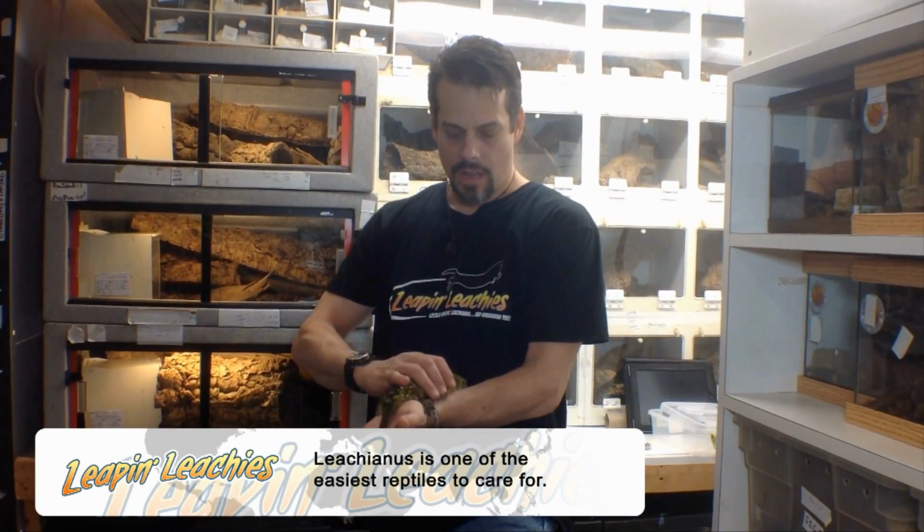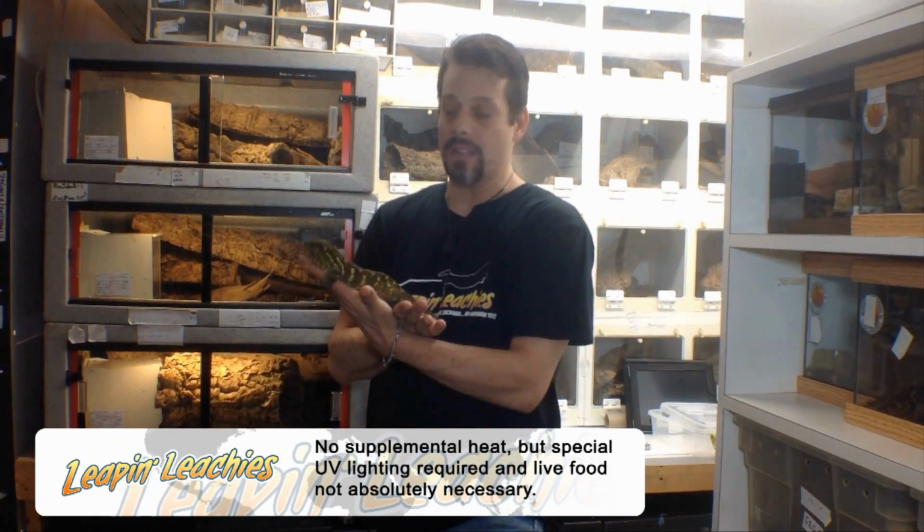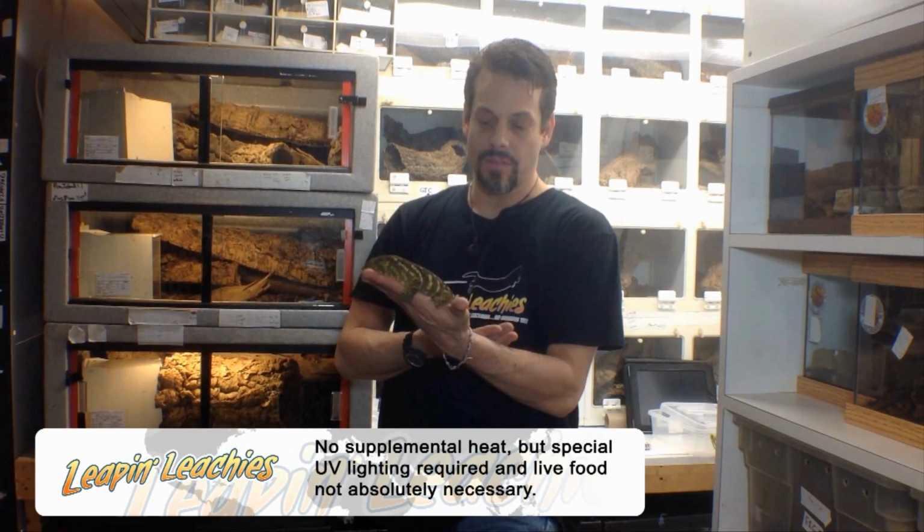Note the size of these guys. They're a medium-sized Leachianus, medium to large for the island geckos. Of course, this is a field-collected animal, so this is about the size that they should be in the wild. In captivity, due to some people overfeeding, they can reach larger sizes, but this is the proper size, what they are like in the wild.